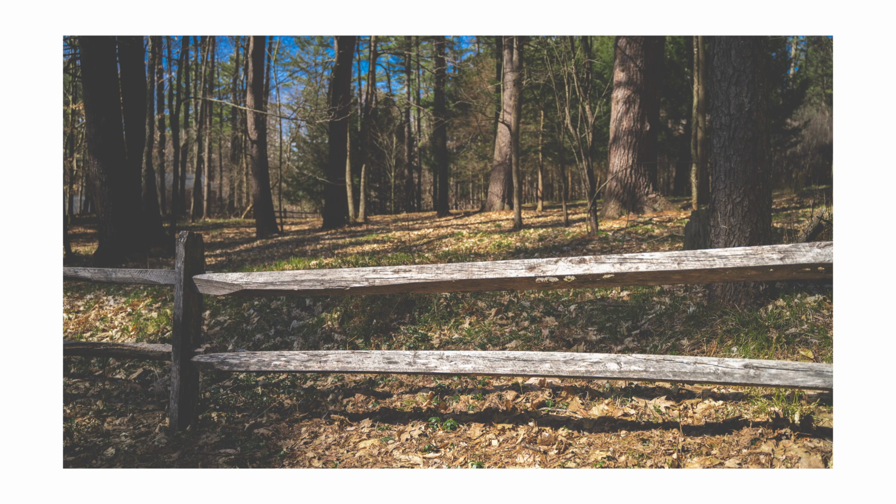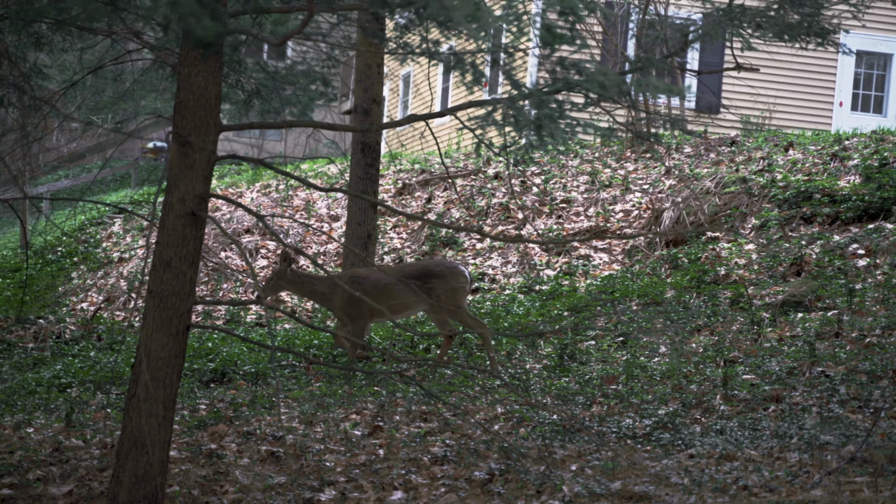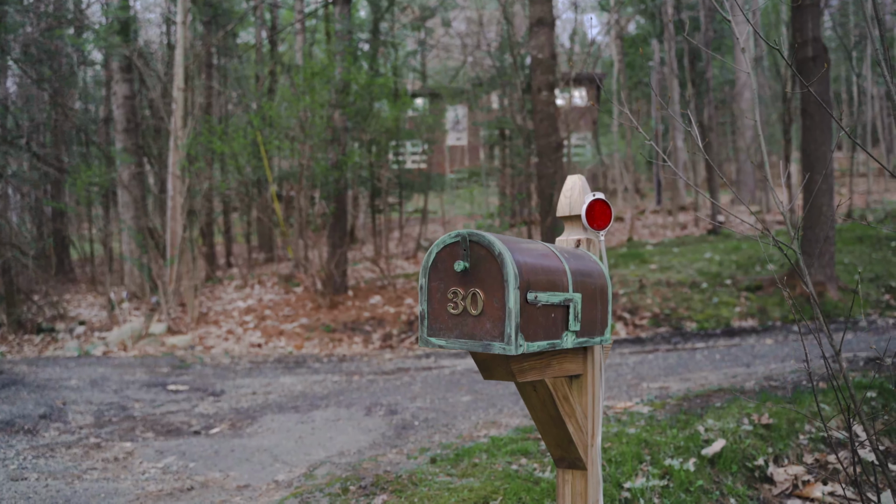But with a little bit of creativity and time, I'm gonna show you that it's not that difficult to take some great pictures even in the middle of the woods. There's a lot of interesting things going on with nature, animals, with rural housing. You can take some very cinematic photos, and I'm gonna show you how.